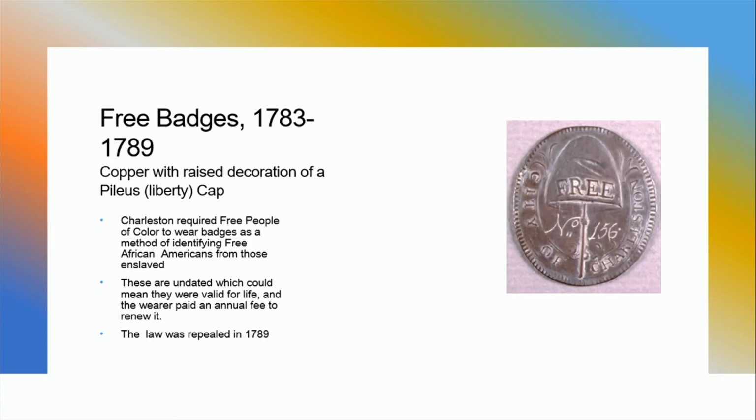And then free badges were the other type of badge, and these only occurred for like a 6-year period. And the idea was to be able to distinguish free people of color from enslaved people, from runaways or other people that are in the city.